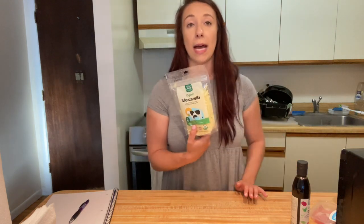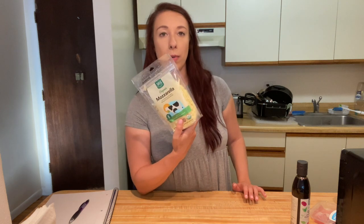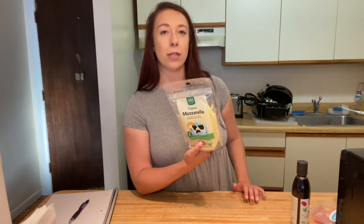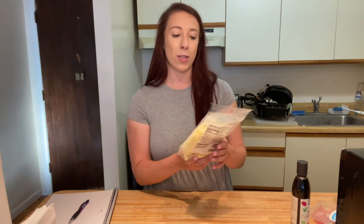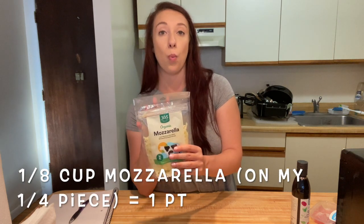I'm also gonna be adding some mozzarella. So this is just organic mozzarella from 365, again at Whole Foods. And I don't really like a lot of cheese. For some reason, I just don't really care for it, especially melted cheese. I know, that's kind of weird, but so I'm just gonna be putting 1/8 of a cup, which is 1 point.